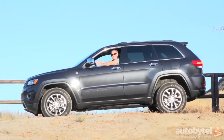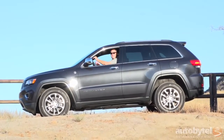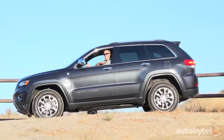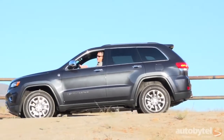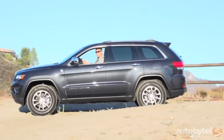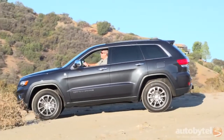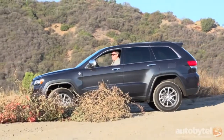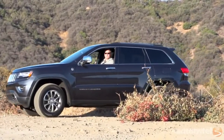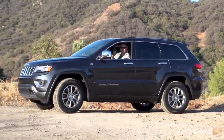Now my Grand Cherokee test vehicle has got the optional Off-Road Adventure Group 2, which means it's got the Quadra-Drive four-wheel drive system and all kinds of skid plates running underneath the vehicle. Now the great thing about Quadra-Drive is that it will put up to 100% of all of the engine's power to just one wheel, and that means you can get yourself out of just about any situation. It also includes Select Terrain, which is a controller here in the center console that adjusts drivetrain characteristics for snow, sand, mud, rocks, you name it. You can get out of just about anything in this Grand Cherokee.